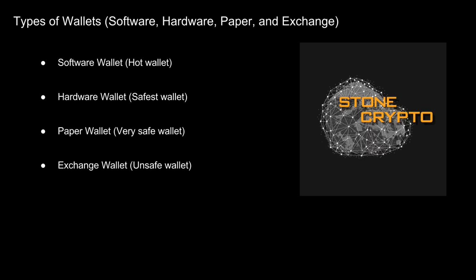So that's all for wallets. Now go and get your wallet and crypto off those exchanges.